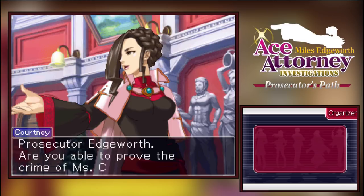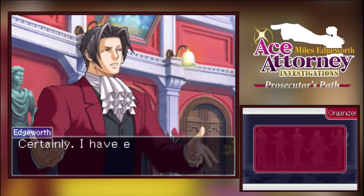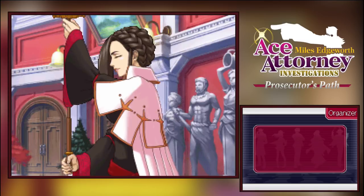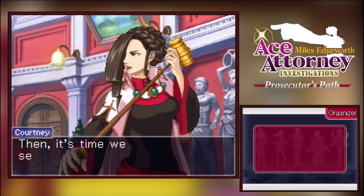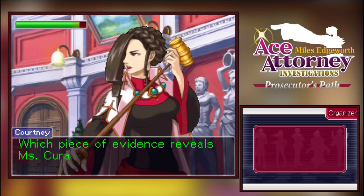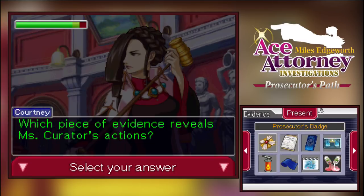Prosecutor Edgeworth, are you able to prove the crime of Miss Curator? Certainly. I have evidence that will show exactly what she did. Then it's time we see your answer. Which piece of evidence reveals Miss Curator's actions?